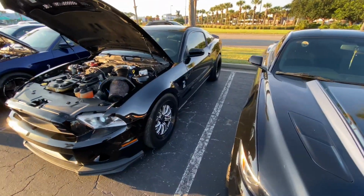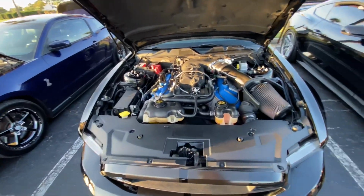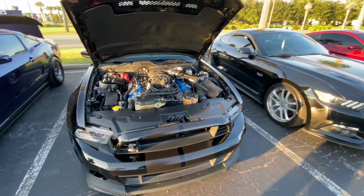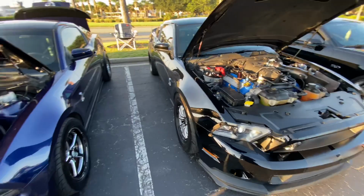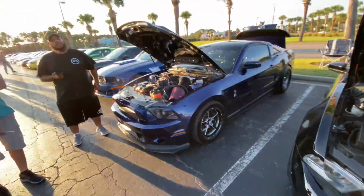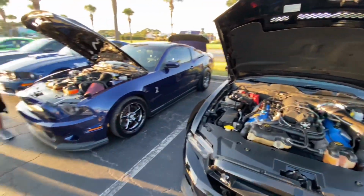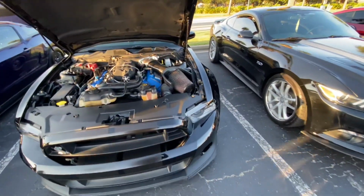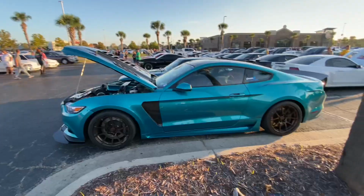Just like that, man. Fat tire on the back. But I'm gonna let you know right now, this is making well over 700. Maybe 700, maybe 800. Blue one probably 800, 900. This one probably 700, 800. Nonetheless, they're both clean. I'm not gonna lie, y'all.